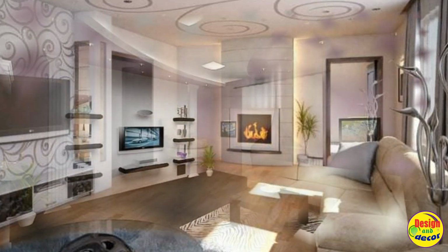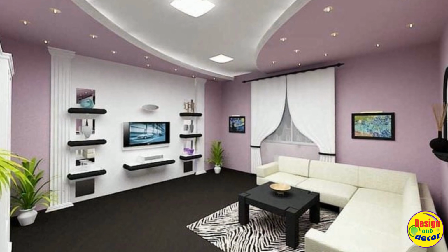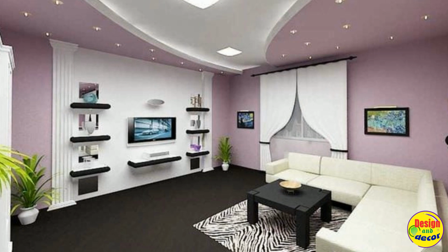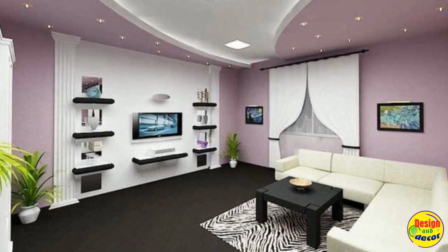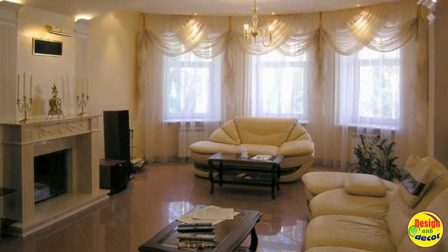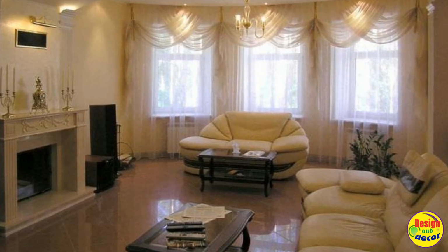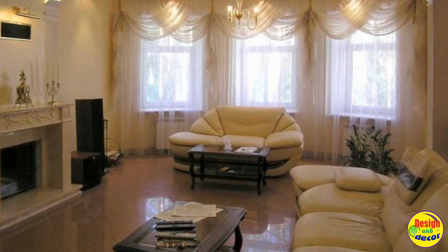Avoid dark shades. Prefer light colors. Small patterns are more suitable, rather than large patterns. To increase the space, photo wallpapers placed on one wall are suitable. Curtains choose straight, on which there are no colorful patterns. An excellent solution would be a drop-down model from the beginning of the ceiling to the very floor.